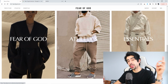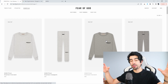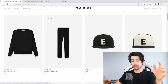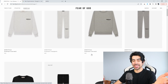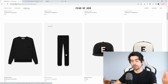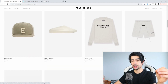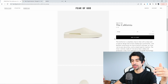But then the third section that they divided into is Essentials. So this is their more affordable clothing. Now it's still super high quality actually. One of my favorite shirts that I own is a Fear of God Essentials shirt, but it's still pretty expensive. Like it's $80, $90, even more than that for some of these clothing items. But as you see, a lot of them are just completely sold out. So people go crazy over these clothes. Now they're getting into the slide game, which is pretty cool. These look kind of cool actually.